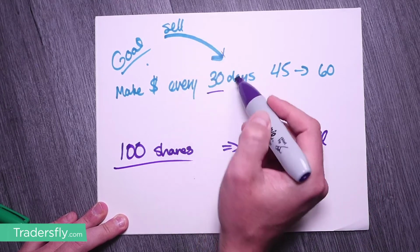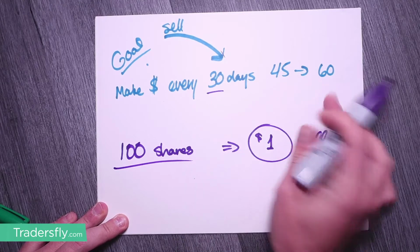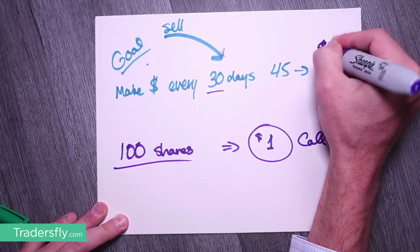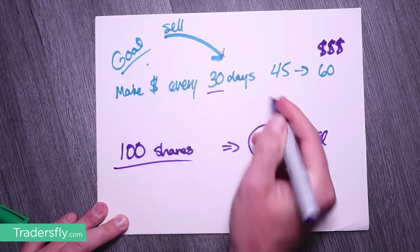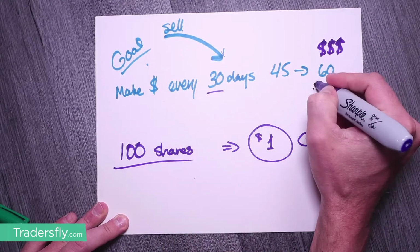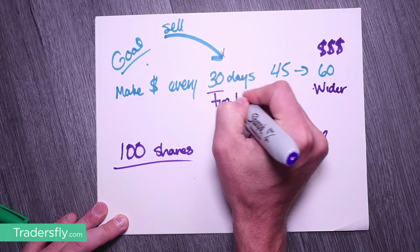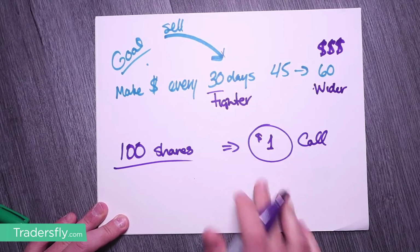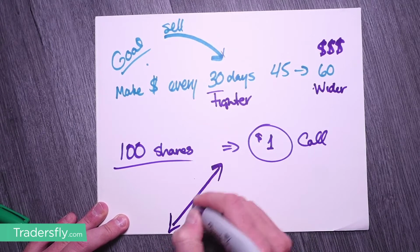And what you can do is get close to 30 days, when the acceleration is really quick and it decays. And you could go further out. Now you'll make more money if you go further out, but the decay is slower. It starts slower and then it picks up speed. But in this case, you can get wider, so there are always trade-offs, but this one you'll be tighter to your strike price.